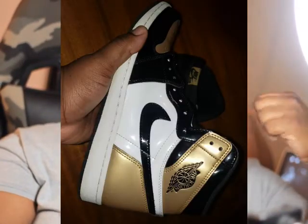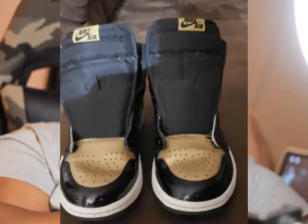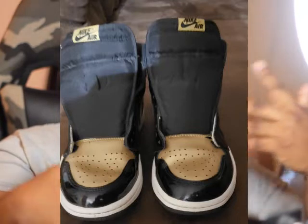We were able to get a pair of gold toes. I don't remember the size exactly, but we sold those for 250. I want to say I purchased them off Facebook Marketplace for 150. They were legit, not DS. I think they were a little used, but we were able to get great value out of those.